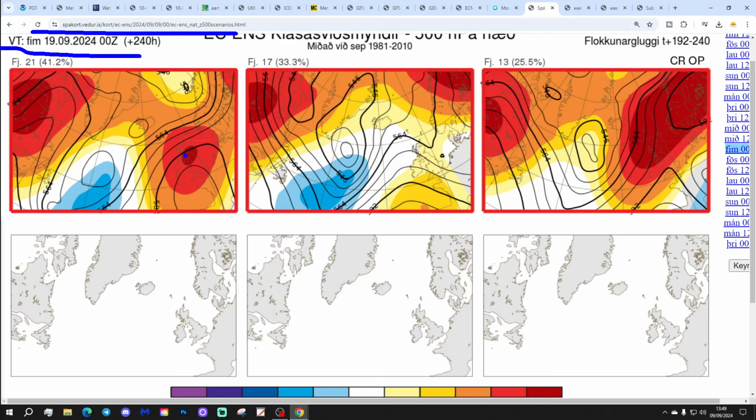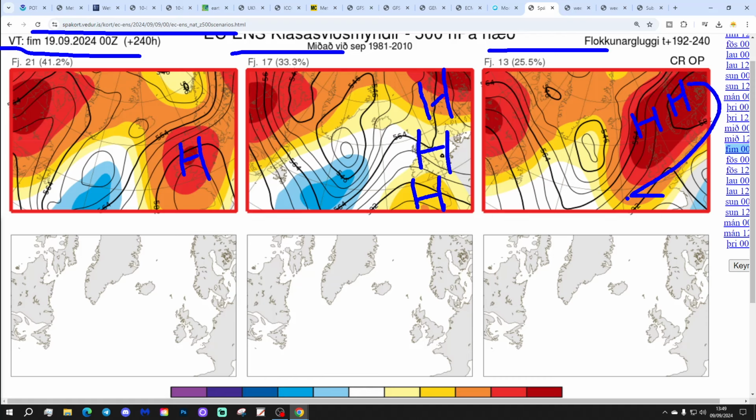21 members of the ECM ensembles with high pressure right over top of the country, mostly dry and fine with that. We've got 17 with high pressure southwest and also to the northeast, so sort of a ridge building through Western Europe. And then we've got 13 with high pressure somewhere between Scotland and Scandinavia. Around that we bring the wind in from an easterly direction.